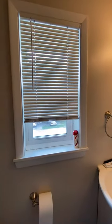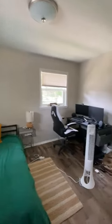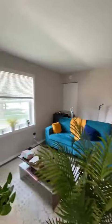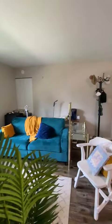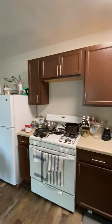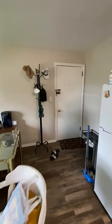And then, so you do have a window in the bathroom and then 2 windows in your bedroom. And then a bigger window for your living room area. So once again, this is unit number 3.